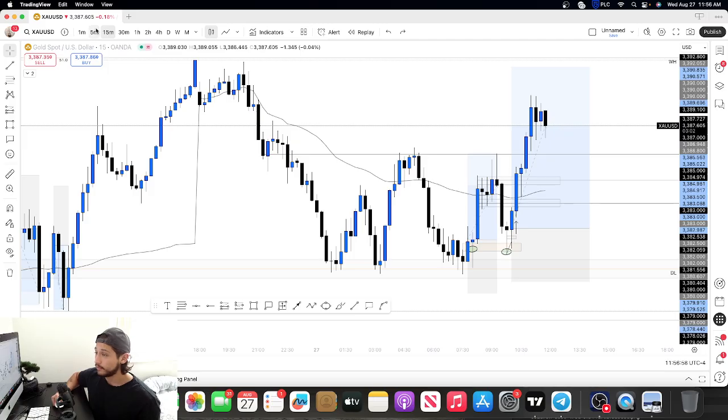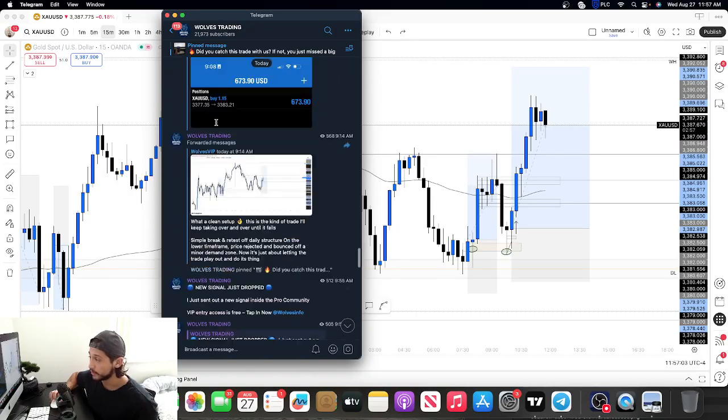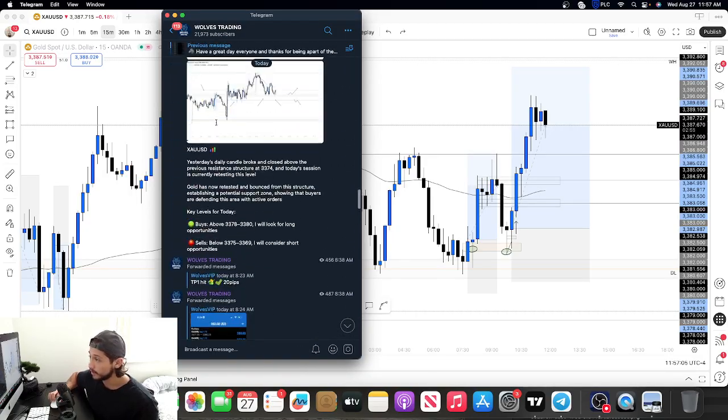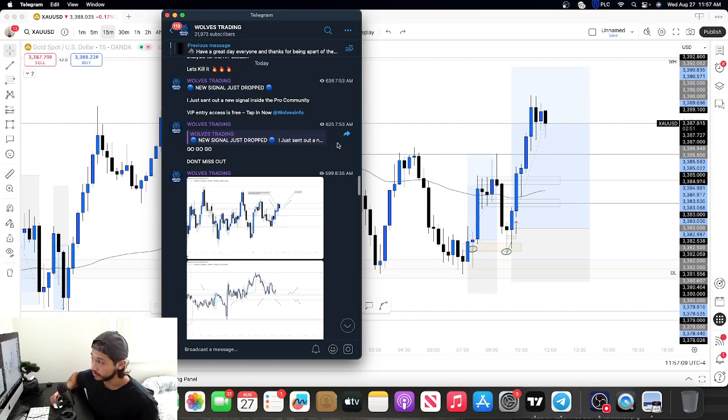So I'm going to give you guys the analysis, the breakdown, but let's go over here inside the Telegram first to go over the analysis that I sent out this morning. So the analysis, I sent this out at 8:30 in the morning, right? And the first signal was called out at 8 in the morning, which was this trade over here.